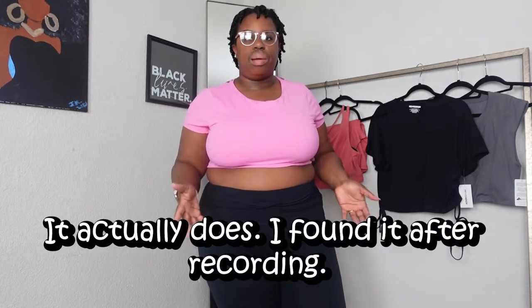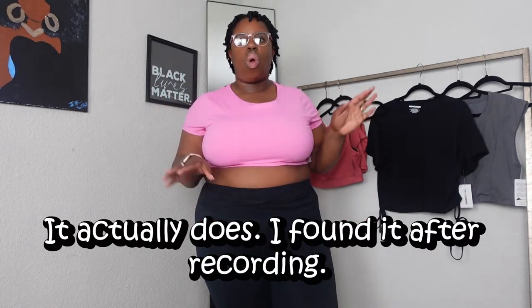The padding is pretty good, but it doesn't have an area like my Shapermint sports bras, where I could take the padding out and put it back in, shaping it exactly how I want. It does not have this in this top. It doesn't have any kind of opening. So that sucks. Overall, I like it. I definitely am going to have to wear a bra, and I think I'm going to show y'all with a bra.